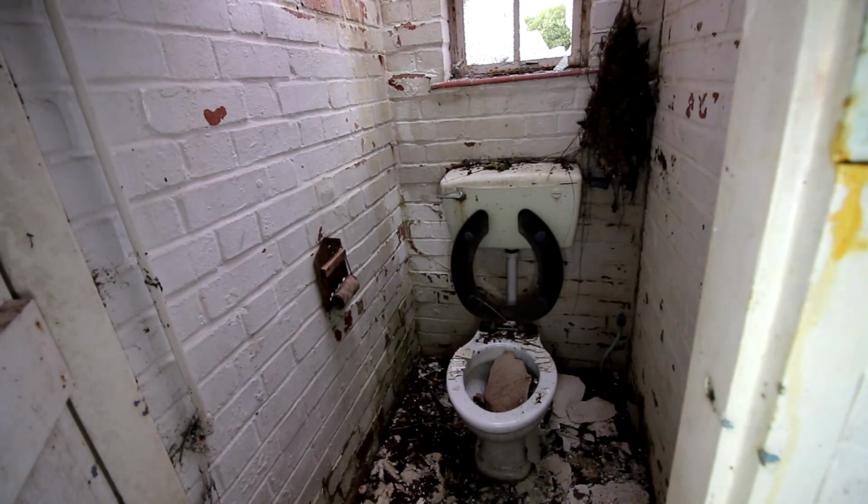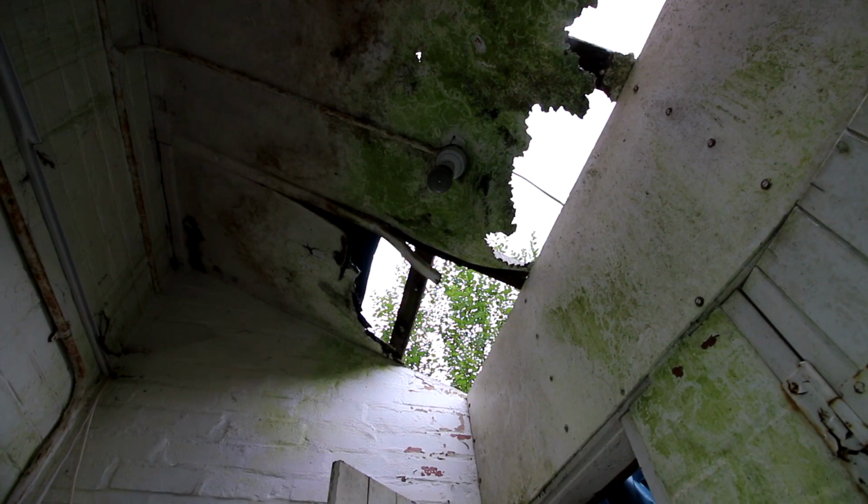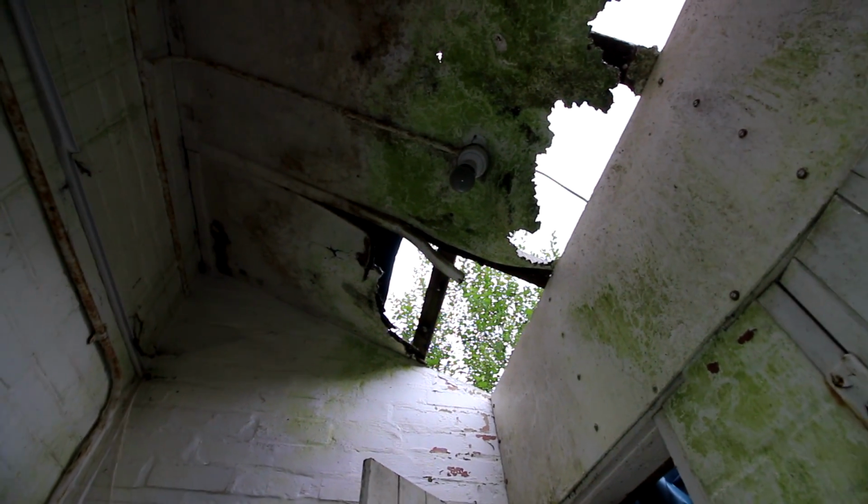Toilets, we found the toilets. Well, these genuinely have been the school toilets. These are rancid, they're horrible. Up there is the ceiling. Obviously the ceiling is completely torn apart, but the light bulb is still there and still intact.